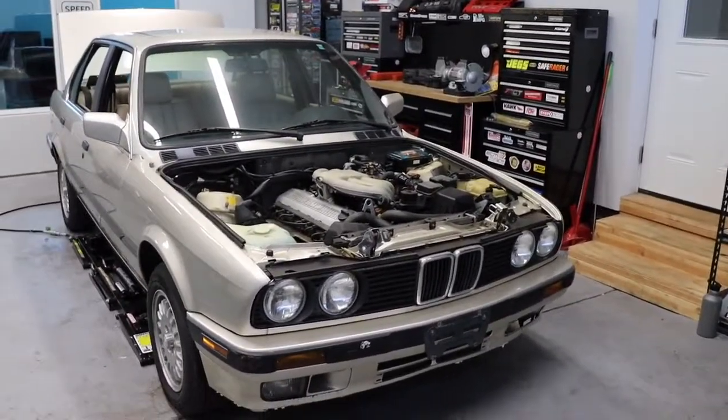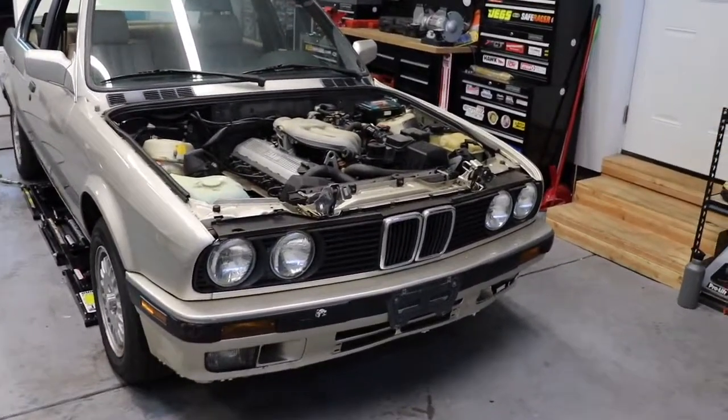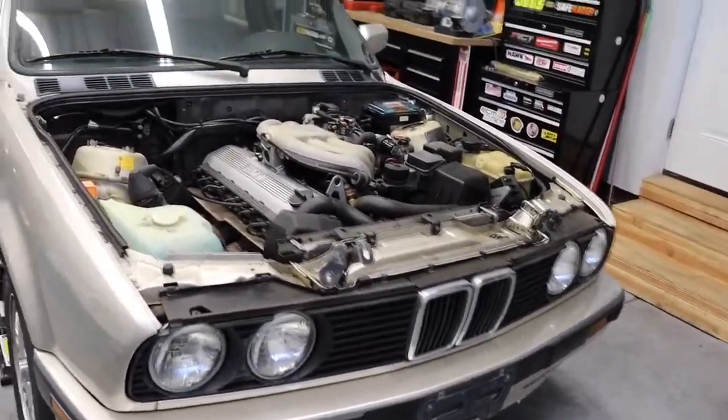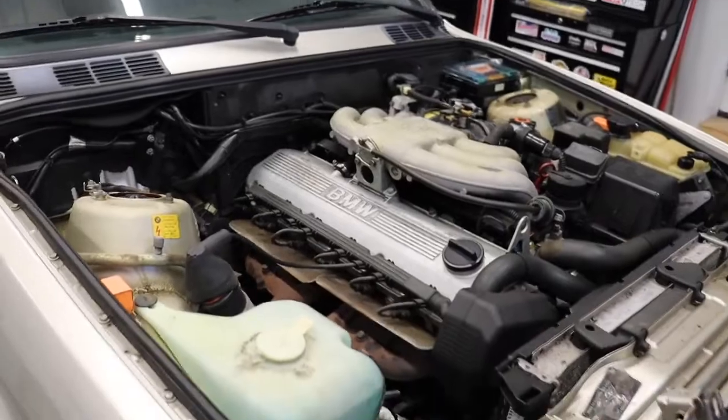Overall, it looks pretty solid. Really straight body, little damage down the front, we'll take care of that. It's bronzite, whatever the heck color that is. It's actually, I love this color.